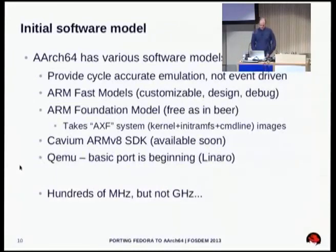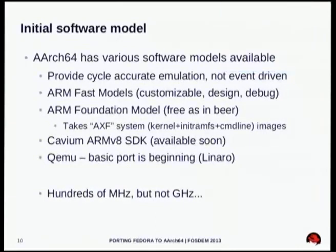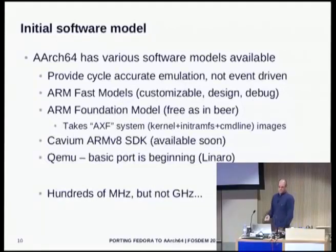I think I've talked a lot about the different models we have. There are the fast models, the foundation model, Cavium have a model. There's a QEMU port that is beginning within Linaro. So we hope to have a QEMU port that can target a system model eventually. We first want to run user space code, but eventually we want to have a full system model of the architecture as well. Again, when you're running software models, you're running on a different architecture. You're not exactly running at gigahertz speeds, right? But you are running maybe hundreds of megahertz, maybe enough to do something useful.